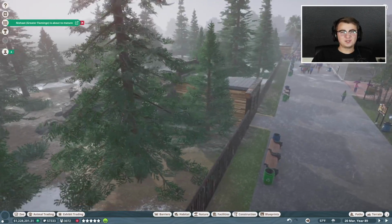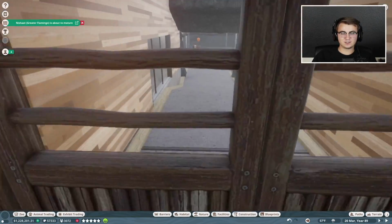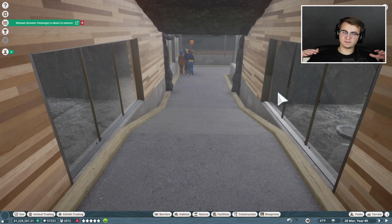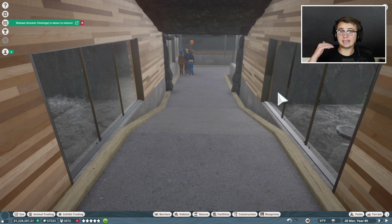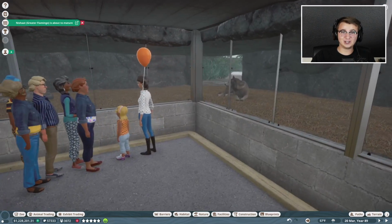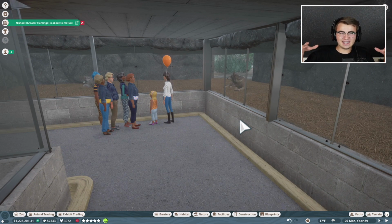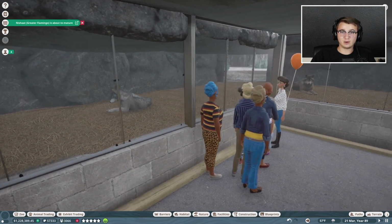But wait until you see probably the coolest part about this exhibit. The main idea was to have this sunken down area where you could get face to face with the animals inside the exhibit, and I think we did actually accomplish that. Look at this, dude. This little corner right here is peering into their cave, and since it's raining, they're actually inside of the cave right now. Dude, just look at how cool this is.